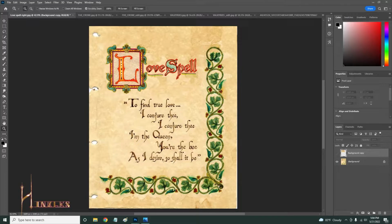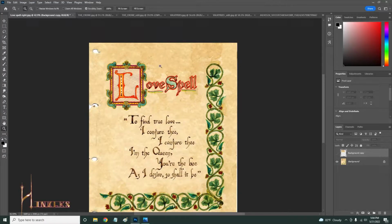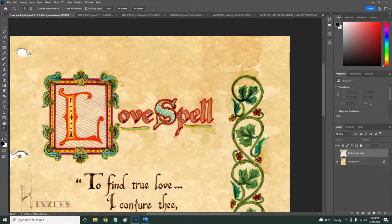So the first thing is this love spell page. Someone keenly noticed that in the original page that we see in the show, the love spell title belongs a lot higher, because the top of the L's matches up with the top of the border. So this is much too low to match what we see on screen.